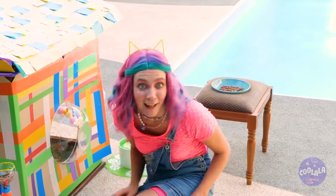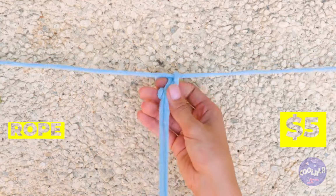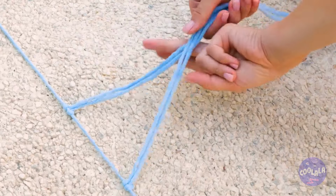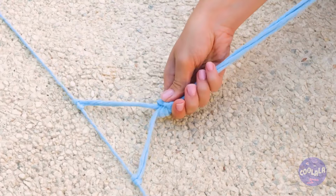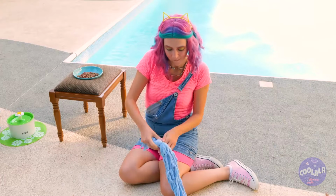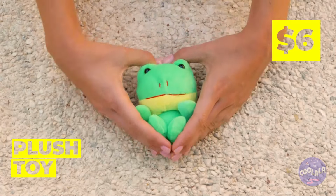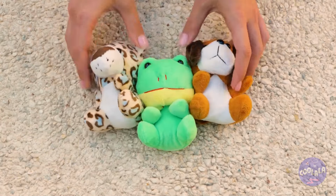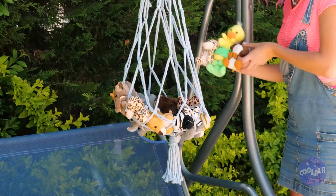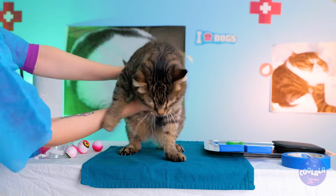Of course, what's a cat house without a ball of yarn? Except we're gonna use it for our next craft. I wonder if this girl's ever played Cat's Cradle. I feel like it'd be right up her alley. Oh, these plush toys would be great for that net we just made. Of course. Looks like Kitty's due for a shot. Maybe it's time for a quick getaway.